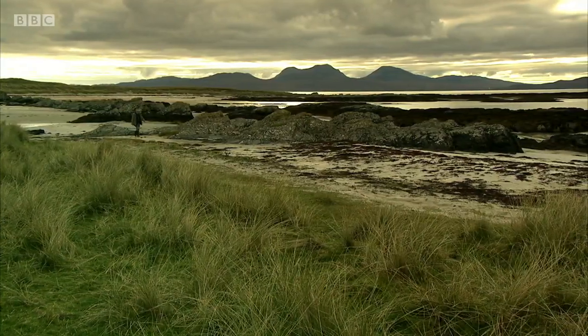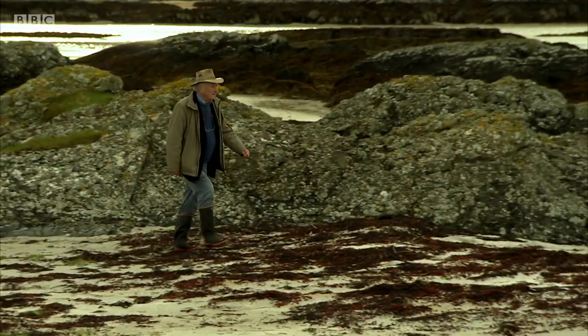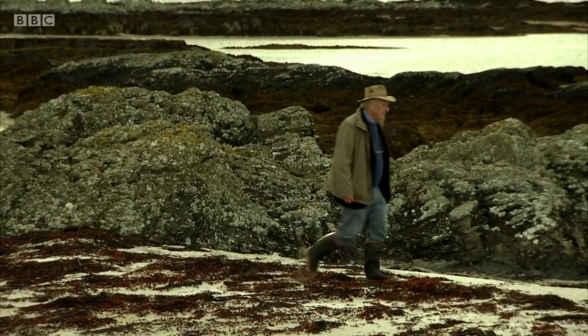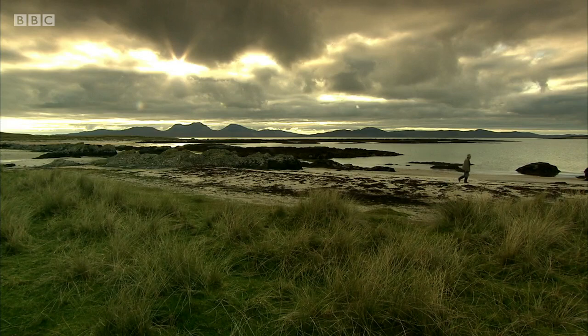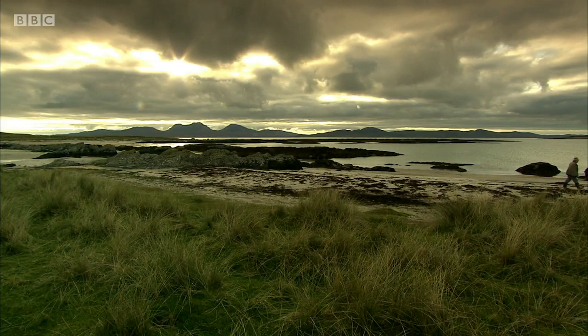So maybe it is our hunter-gatherer past that leaves us with such a basic curiosity about rockpools. Now we number in our billions, we are probably the biggest threat to the seashore. But as we have seen, the creatures of the rockpool have what it takes to survive well into the future.